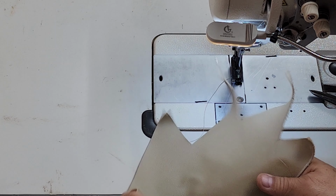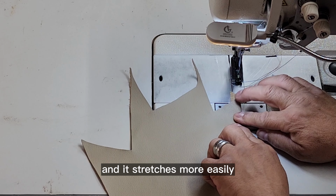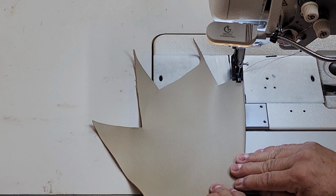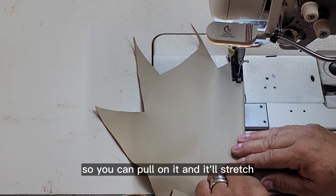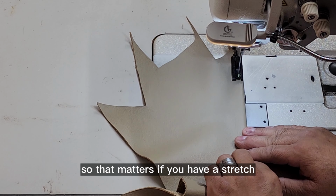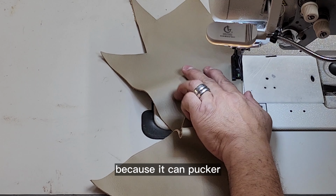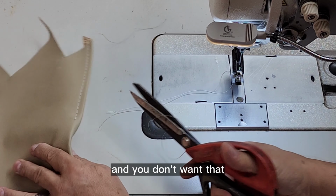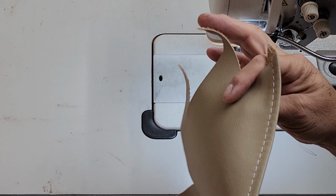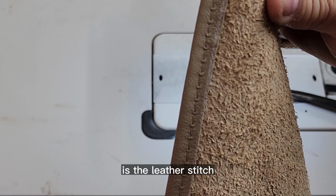Now let's do the leather. Remember, it's a lot thicker and it stretches more easily. So you can pull on it and it'll stretch, or you can let go and it won't stretch. So that matters if you have a stretch while you're sewing, because it can pucker and you don't want that. No puckering allowed. So that there is the leather stitch.